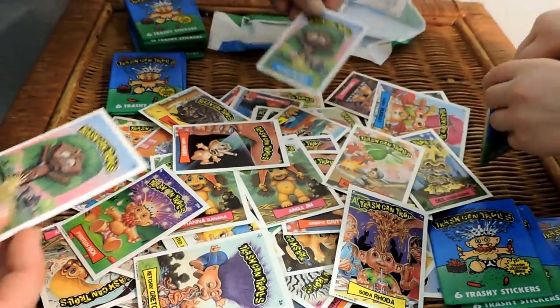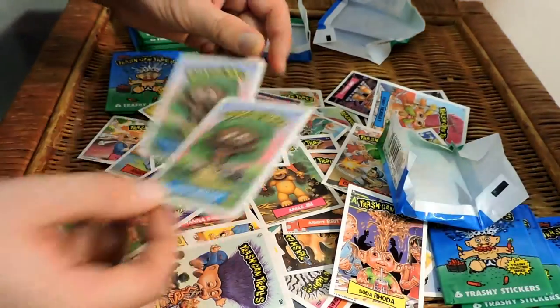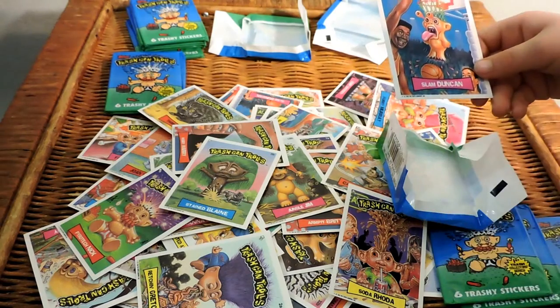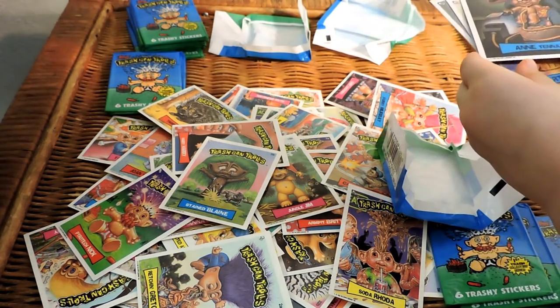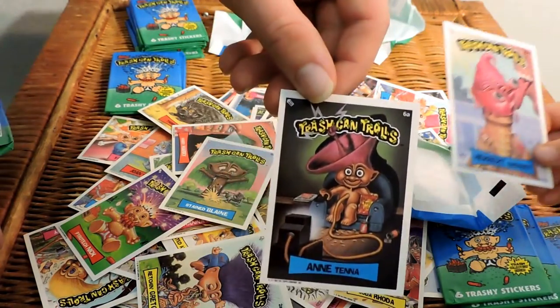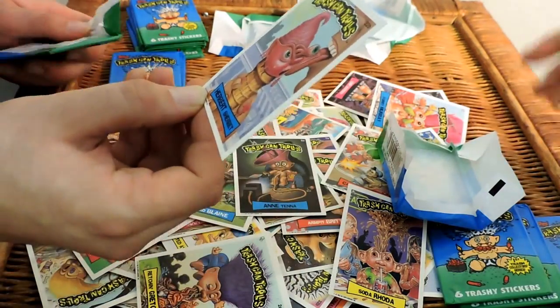Weepin' Willow. See? Weepin' Willow and Stained Blaine. So gross. Let me see that one. And then that's a new one. Yeah, that's Antenna. Ice cream. Ooh, that one's cool. Yes, that's Herbert Sherbert.